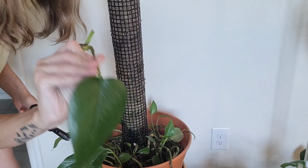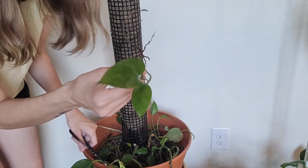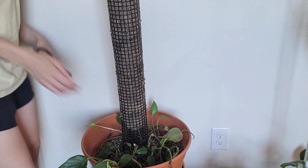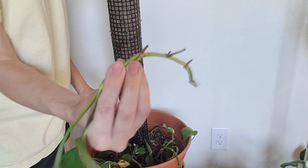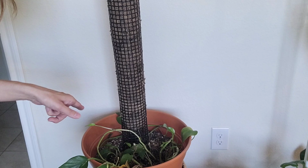Maybe, I don't know. I think I have quite a bit. This one might be okay to save because it's really good and rooted. Okay, I think that's it. Maybe not. I guess these ones are good. These ones are perky and nice, and they have some good aerial roots growing. Okay, so what's in there is just going in the trash.